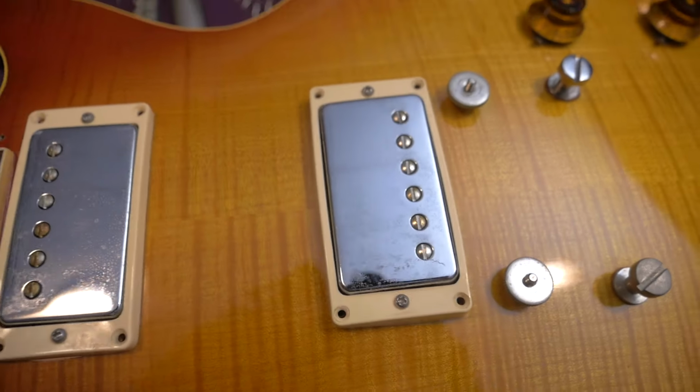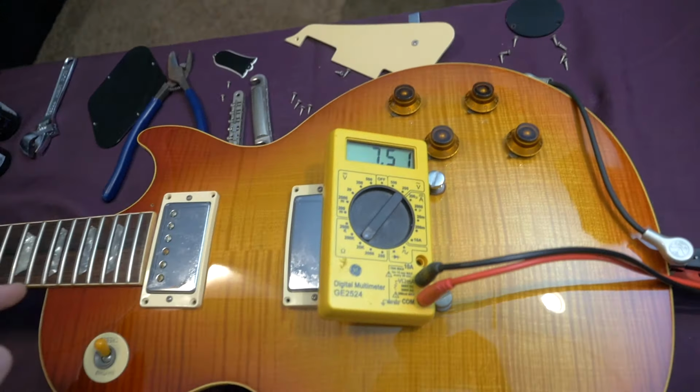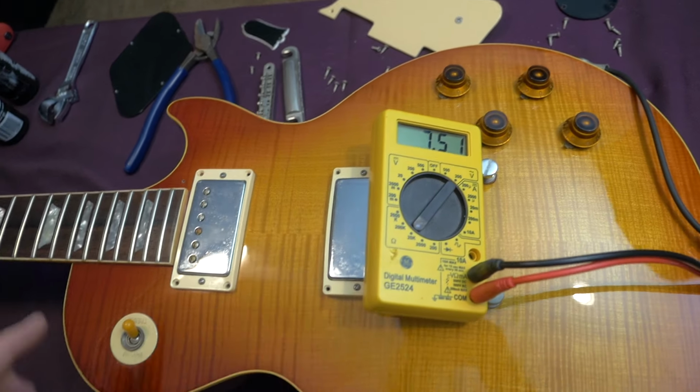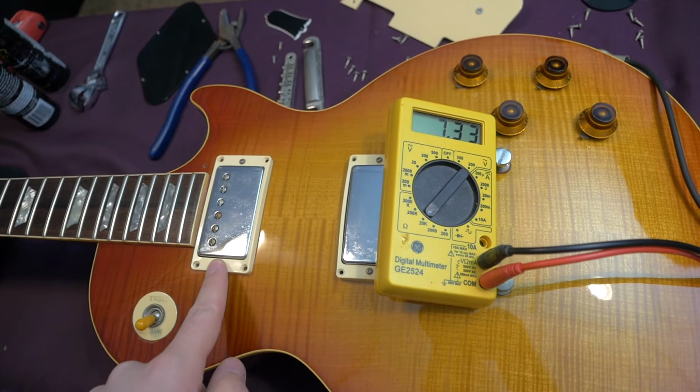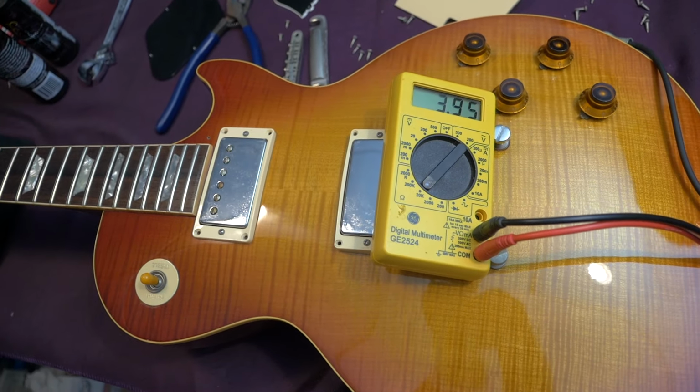But nothing too crazy, let's go ahead and grab the resistance readings. Shaws are typically around 7.5, and our bridge is right on the dot, 7.51, and our neck pickup, a little bit less, 7.33, perfect. And our middle, about 4.